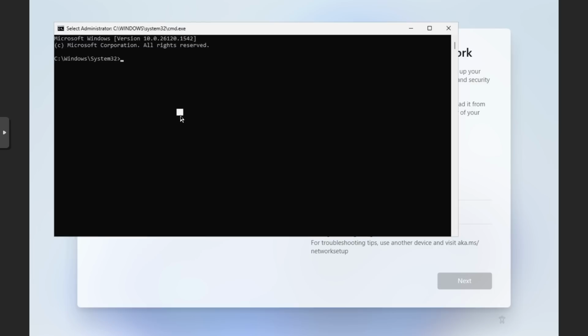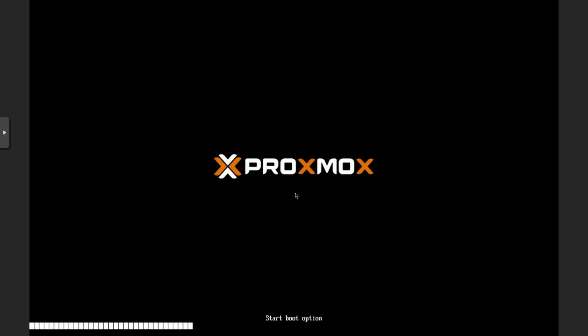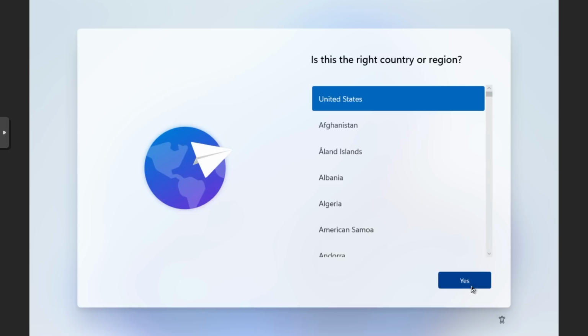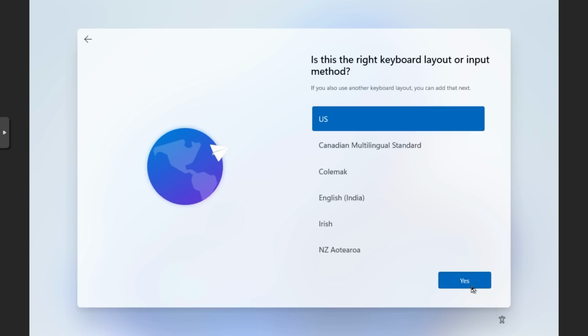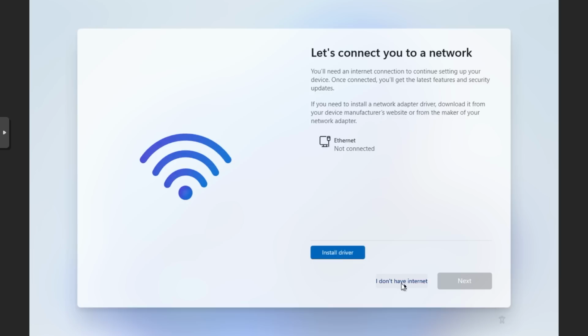Now, once we're here, we have to click on the window. Right here, we're going to type OOBE\BYPASSNRO. All right, it's going to reboot, and once it does, we'll see if we can bypass the online installation. All right, here we are again. Let's try going through it this time and see if we have an option to not connect to the internet. Look at that. Magic. "I don't have internet" is right there.